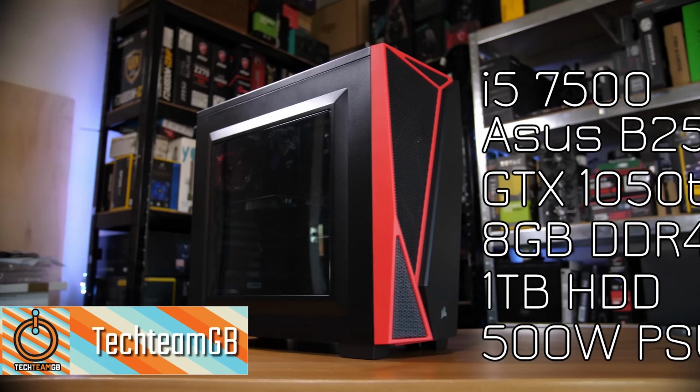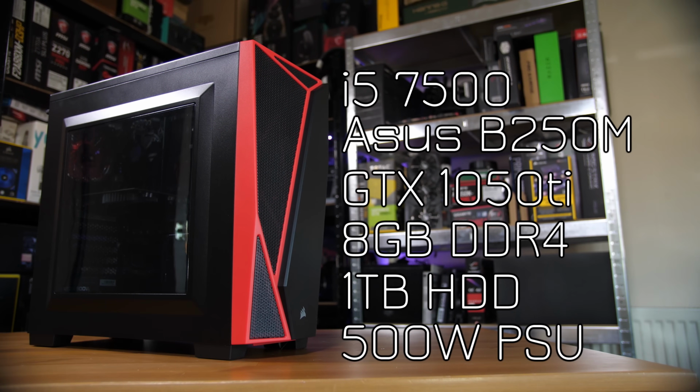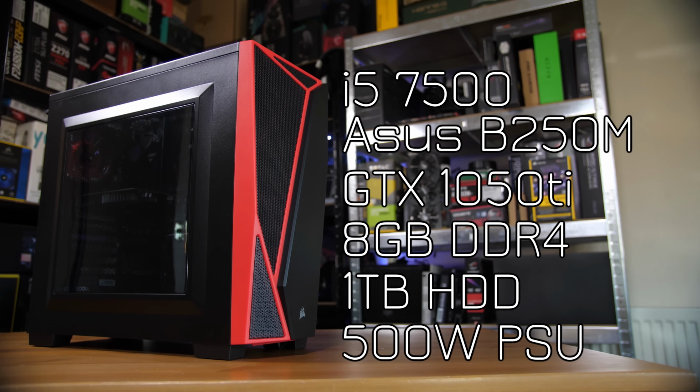This system from Mesh Computers is actually pretty awesome. You're looking at an i5-7500, an ASUS B250M motherboard, a GTX 1050 Ti, 8GB of RAM, a stock Intel heatsink, a 1TB hard drive, and a 500W power supply, all inside the Corsair Spec 04.